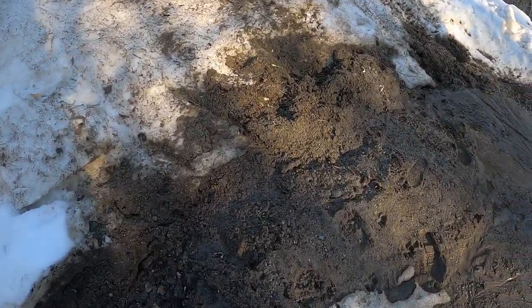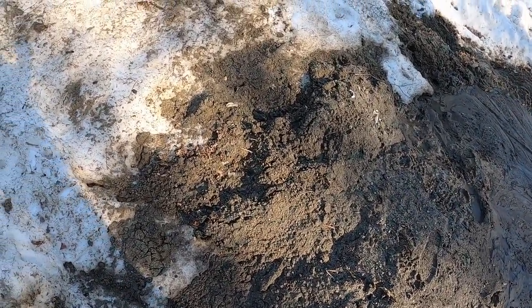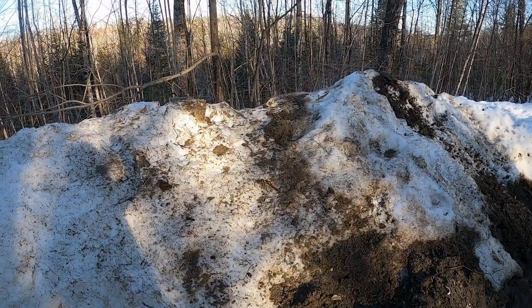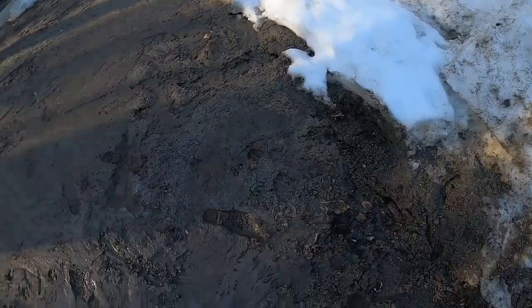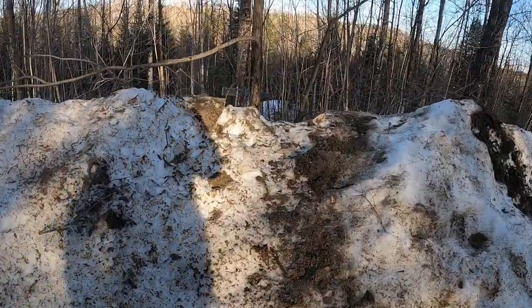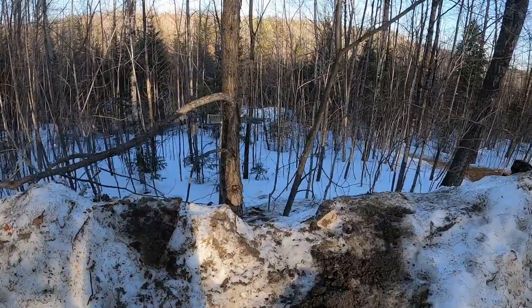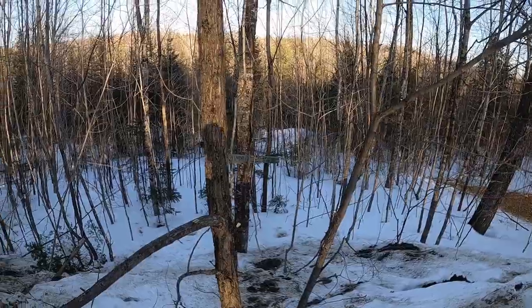And I don't want any of this shit on my land. I mean, from the edge of the road all the way in here is my land, and the town's right-of-way ends over here somewhere, and here's all the shit they push in here, and I'm just so sick of it. No dumping, says the sign that's buried behind a snowbank.